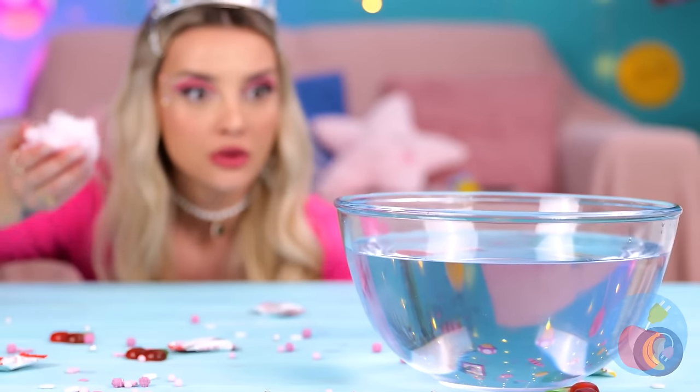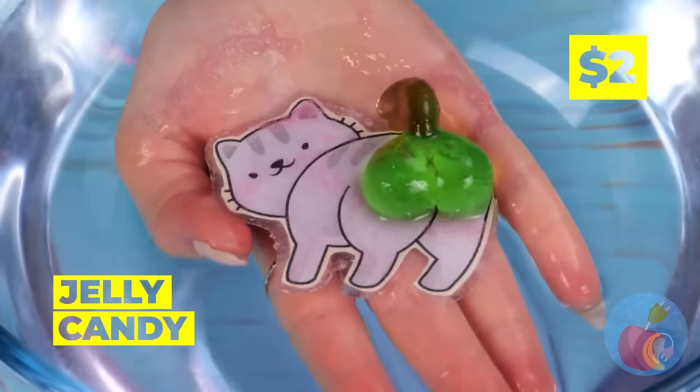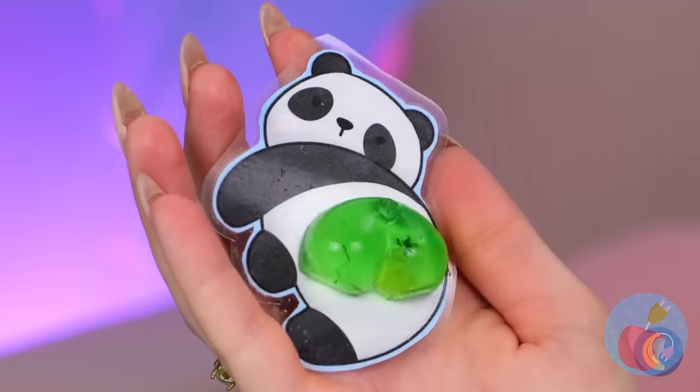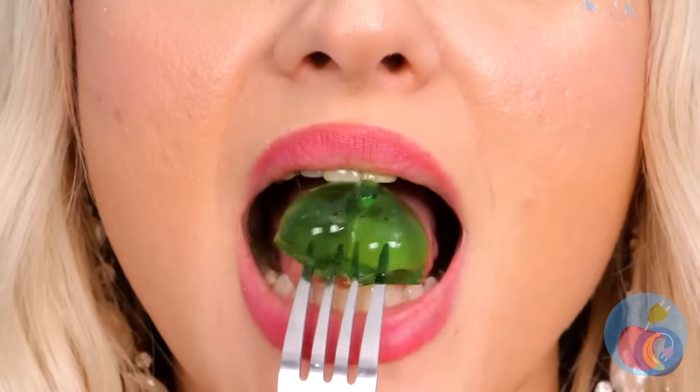Cotton candy. So fluffy, so delicious, but not so good in water. Hey, what's that? No wonder it's so fluffy. It's full of secrets. Mostly cute animals with squishy bottoms. And it tastes great too.